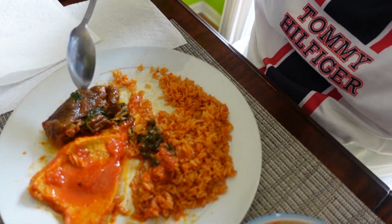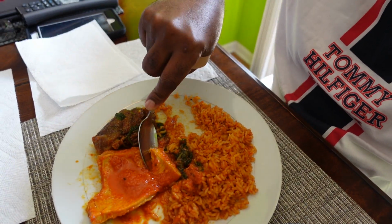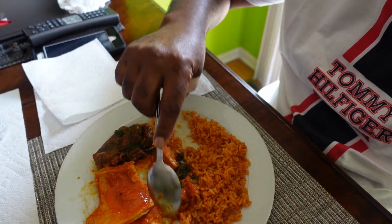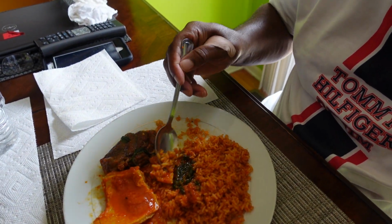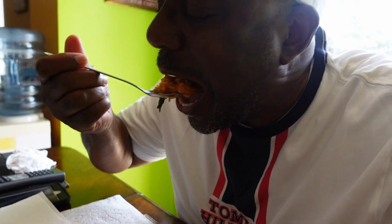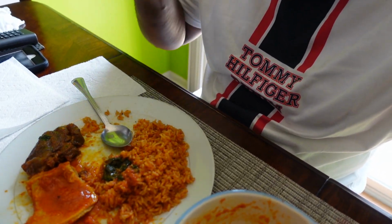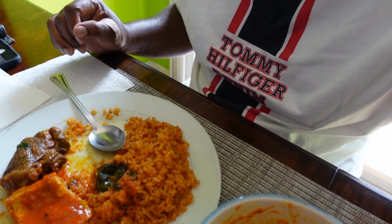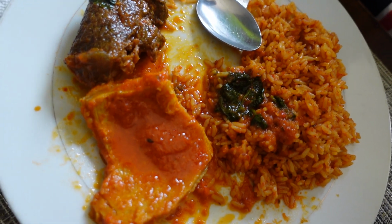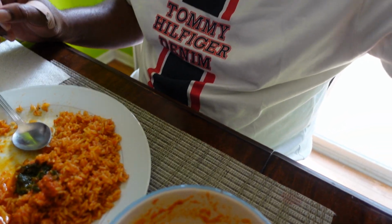So this is shaki. This is the goat meat. This is shaki. I can use my phone to cut the shaki up. The shaki is the tripe, for those who are not familiar with the name shaki. Very well done. Perfect too. So that is shaki, goat meat, jollof, and the bokoto with the spinach. Just to give you a close up.